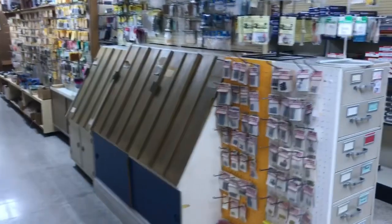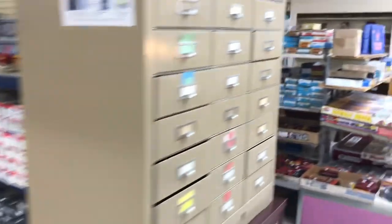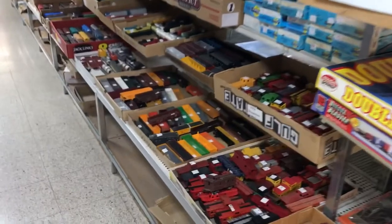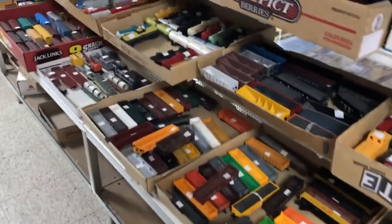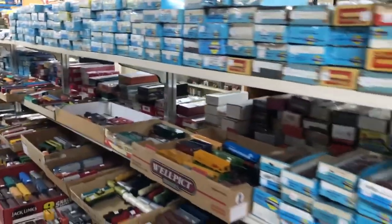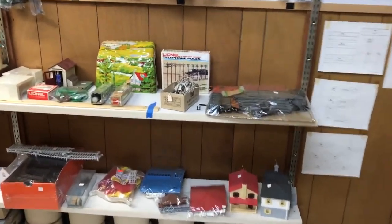Gilbert's Hobby Shop. And you know, I could spend hours doing individual areas. So this is just giving you an idea how big this shop really is. If you need model railroad stuff, he's got cars, trains, engines. And before I end this, I will hit the wall of engines that he has. Just incredible.